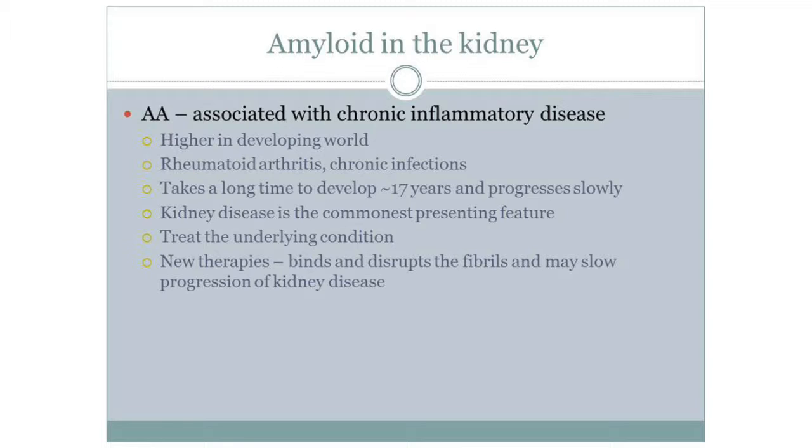Rheumatoid arthritis used to be associated with it, but now that the drugs for rheumatoid arthritis are so much better, it's much less common now to see AA amyloid in that association. And it takes a long time, on average about 17 years, people have had the underlying cause before they are diagnosed with amyloid. And again, this type of protein really loves the kidney and is affected quite commonly in AA amyloid. And the treatment is that of the underlying condition.